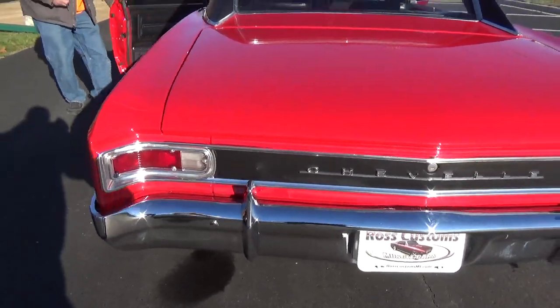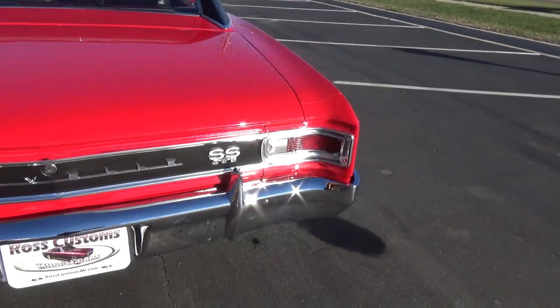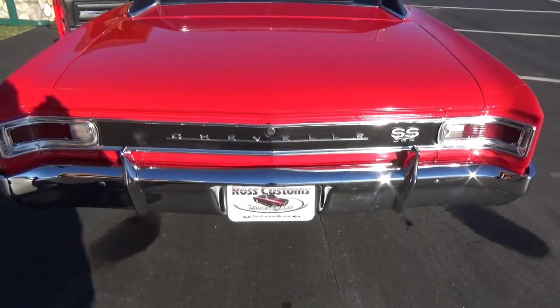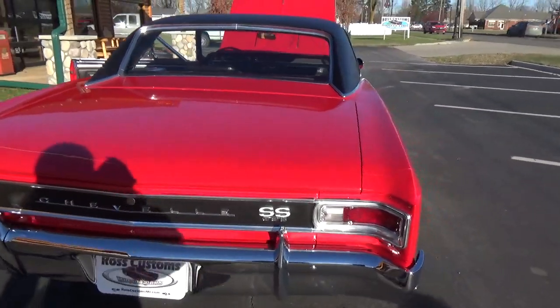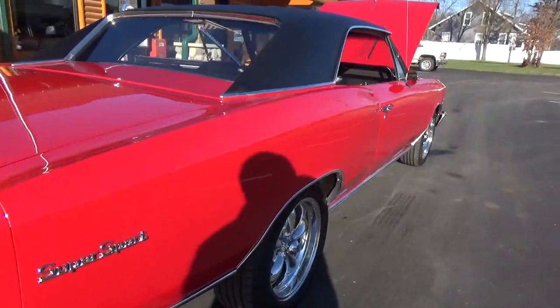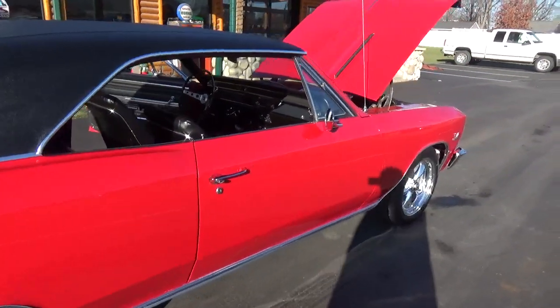The taillight bezels and all the tail panel moldings are all replaced. The rear bumper was re-chromed. It's got the accessory bumper guards, kind of a cool little option. You can see the car's real flat, straight down the sides. All the body panels fit real nice.